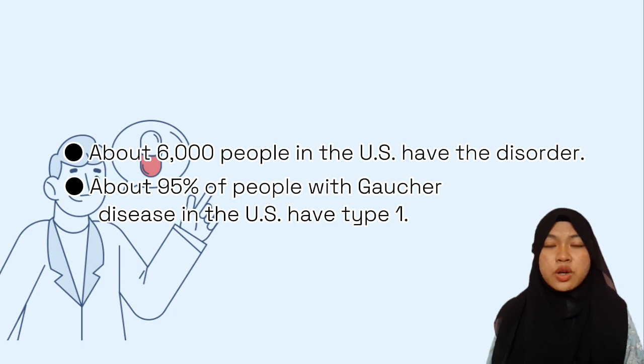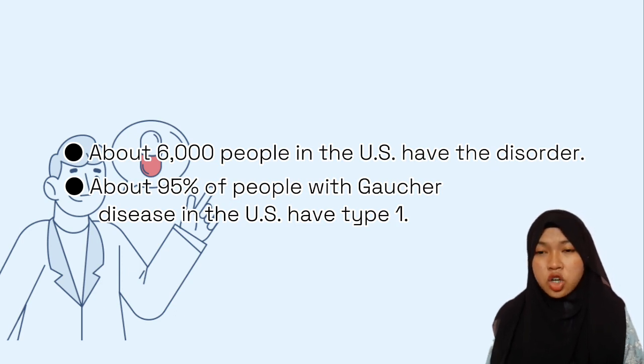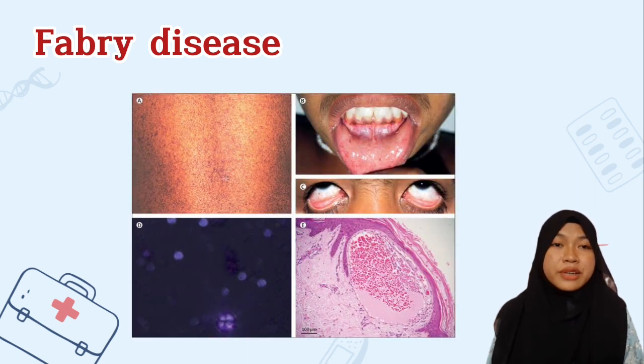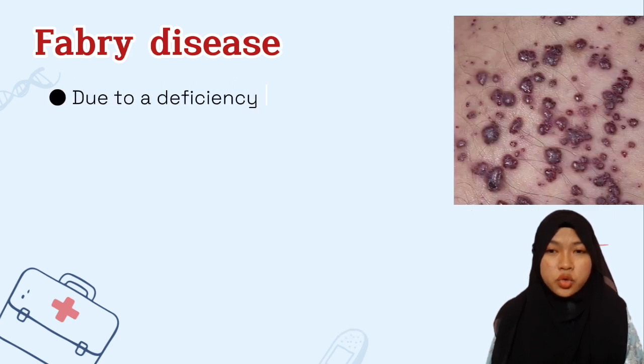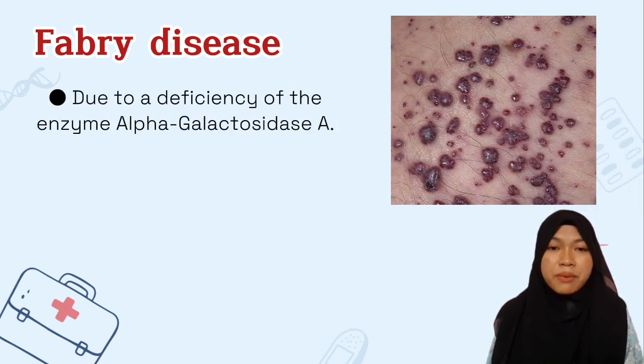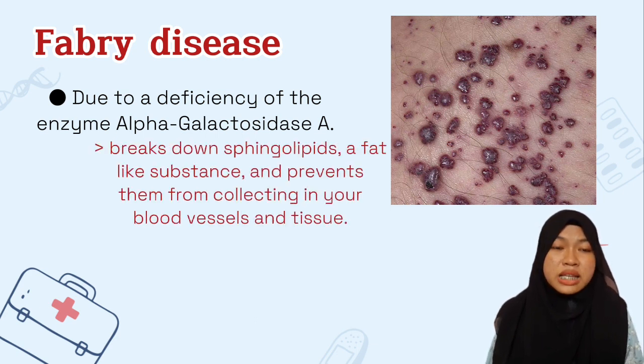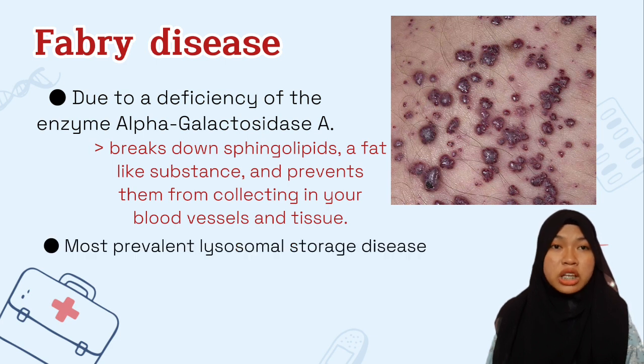And now let's proceed to the second disease, which is called Fabry disease. Fabry disease is a rare genetic condition with many different symptoms. It is due to a deficiency of the enzyme alpha-galactosidase A. This enzyme breaks down sphingolipids, a fat-like substance, and prevents them from collecting in your blood vessels and tissue. It is the most prevalent lysosomal storage disease, most common in males.